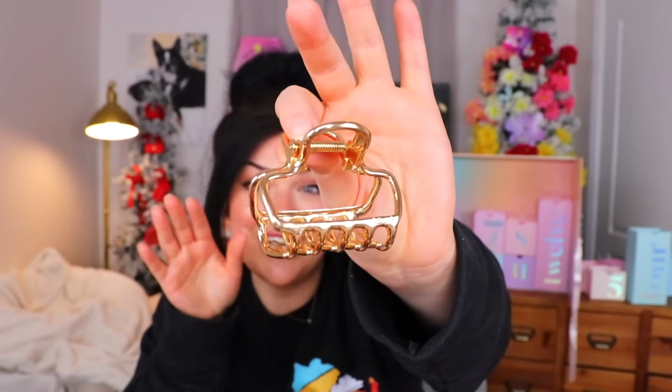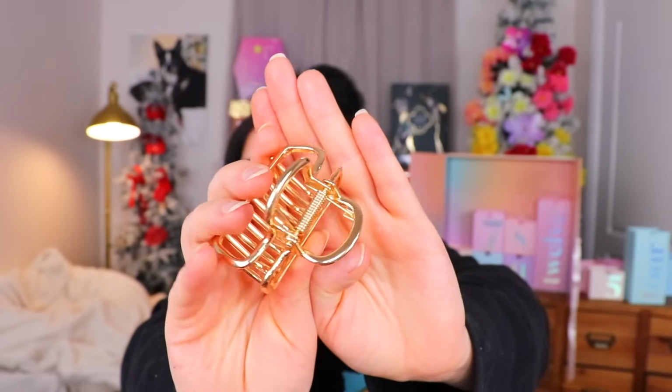Ooh, day number 6 is little, but it has a lot of weight to it. Oh, I mean, it's cute. It is very cute. We have a little claw clip here. I like the style of this. I don't think I've ever actually seen one shaped like this. It almost looks a little bit like an office supply. But as I mentioned, this is heavy.